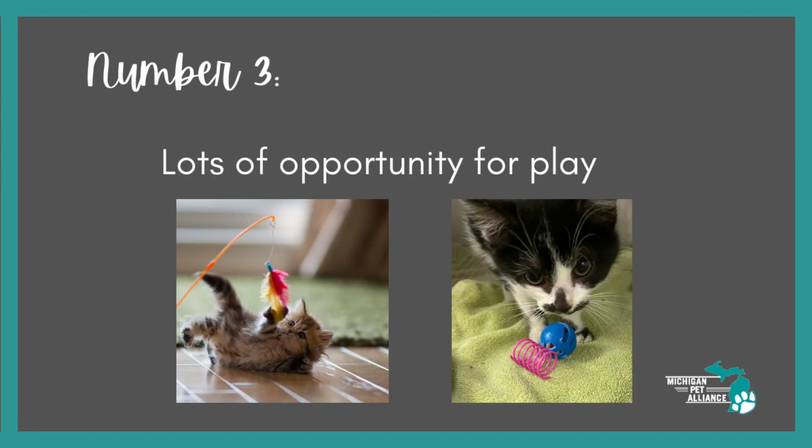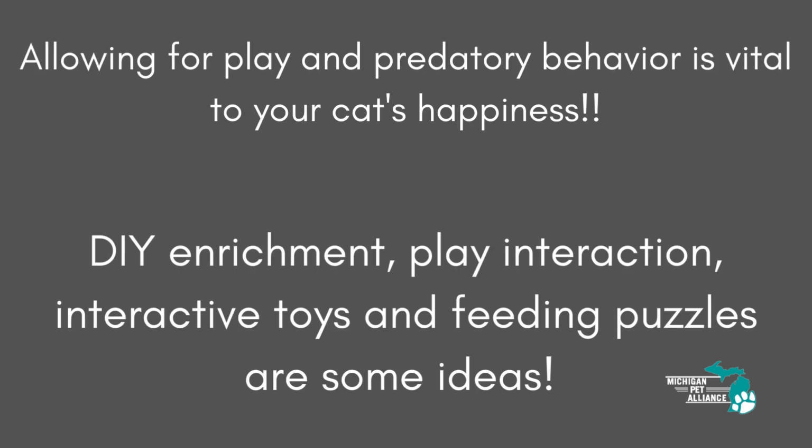Number three is lots of opportunity for play. We know we want to play with our cats, but allowing for play and predatory behavior is vital to your cat's happiness. Giving them a chance to exercise energy, move around, interact with their people, perhaps interact with other animals in a way that's really natural to them is extremely important. So, if we can work out a schedule within the day where they get to play with you on a pretty routine basis, that's going to be perfect for their highly scheduled days.